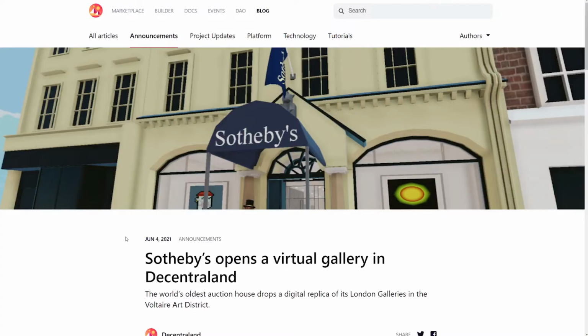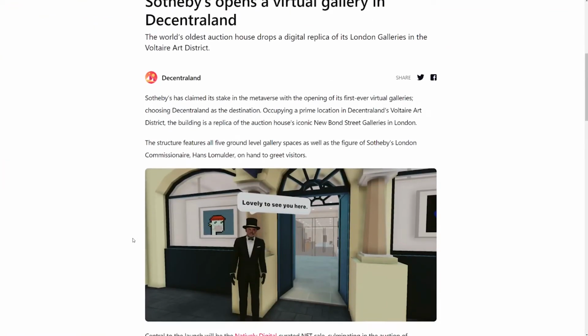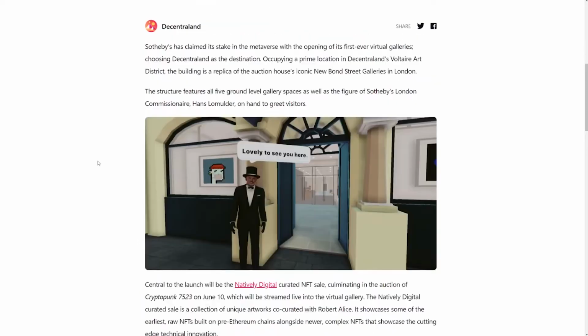And as I mentioned, I think we will be seeing more of these kinds of features in the future where real physical displays, galleries, etc. will be available in those digital worlds. So this is very exciting and makes a lot of sense in combination with NFTs, especially where you can see them and also buy or sell them in these kinds of galleries.